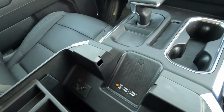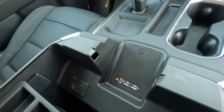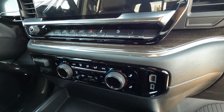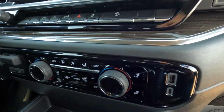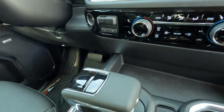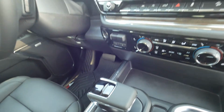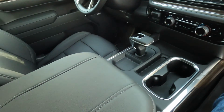And for those of you who have been looking at these trucks for the last couple of years, well, I know that's not a surprise to you, but you just never know who's watching. We're gonna have a couple more USB options here. And here is your shifter. Some like it, some don't. Some prefer a column shifter. Tell me what you think.